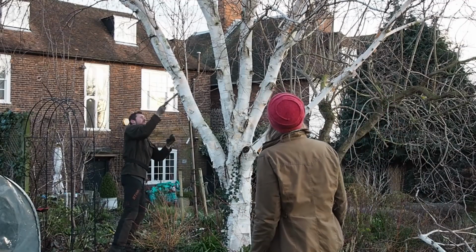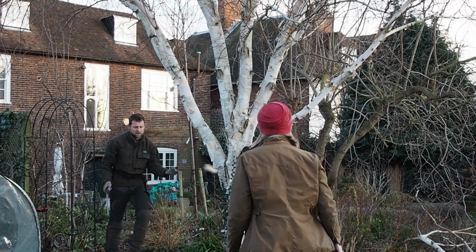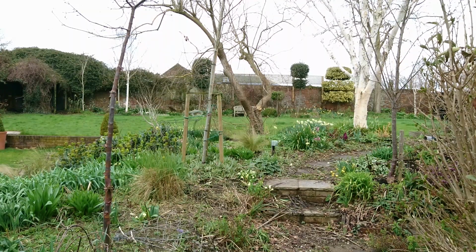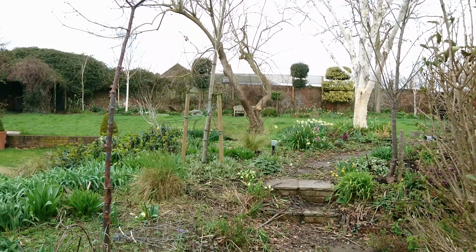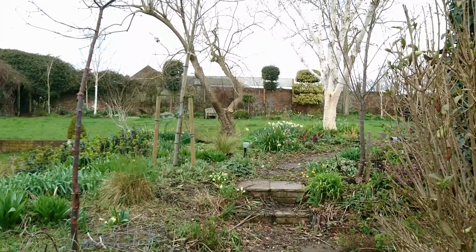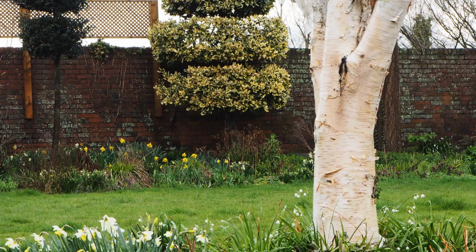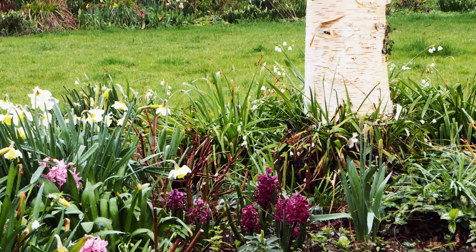In early March, we had the branches pruned from the silver birch and also from the cotinus. That tree on the left-hand side has wonderful purple leaves, and it's called a smoke bush, and it is wonderful, but it has got a little bit big and is suffering from a fungal disease. So we're cutting it back and hoping that that will mean it's healthier. I particularly love seeing all the bulbs come up around those trees because nothing much grows underneath their canopy in the summer, but in the spring that is just the most wonderful, vibrant floral area.